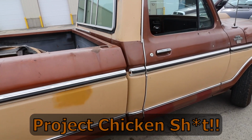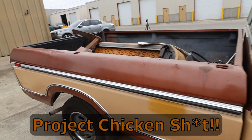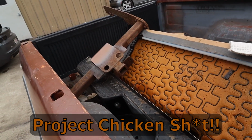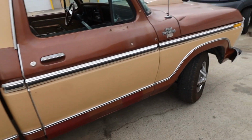Another thing that we did to the outside of the body, which would be the only other thing. So obviously I took the bumper off, the trailer hitch off, and the tire carrier off, and I put the roll pan on. That was the back of the truck.